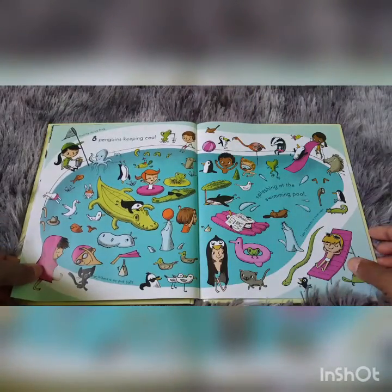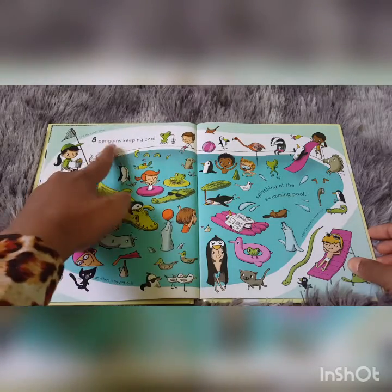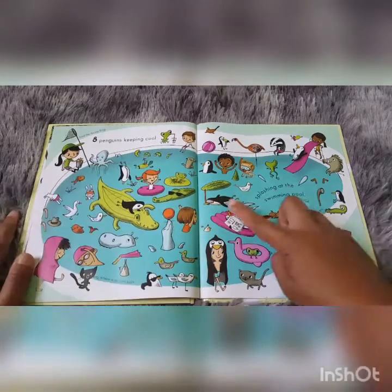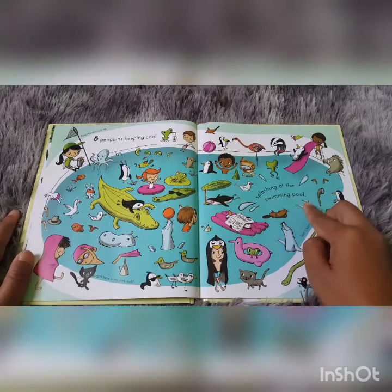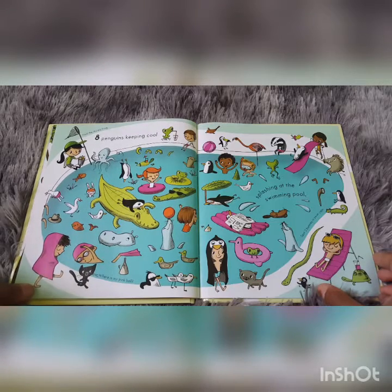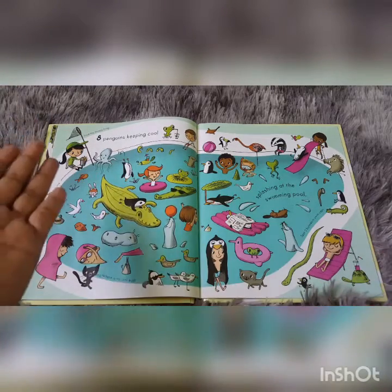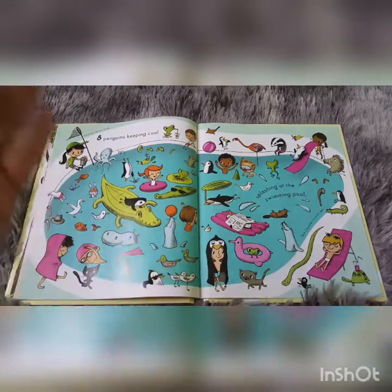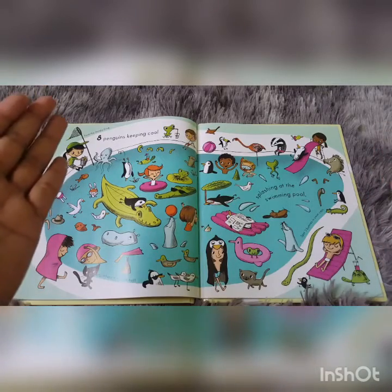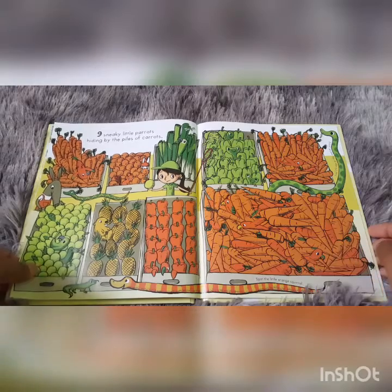Next page. Ooh, I love swimming pools. Eight penguins keeping cool, splashing at the swimming pool. Well, penguins do like water. Where is my pink ball? And I forgot we're trying to also look for the tortoise. Where's the green tortoise? Oh, where are they now? Can you guess?